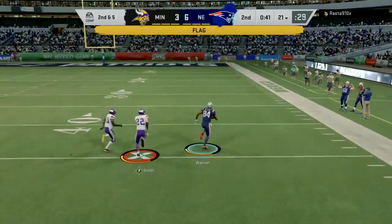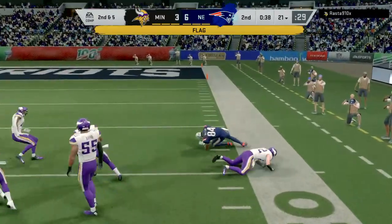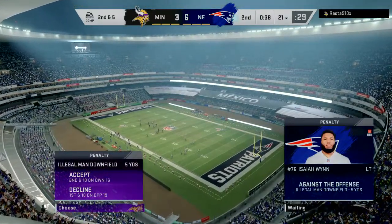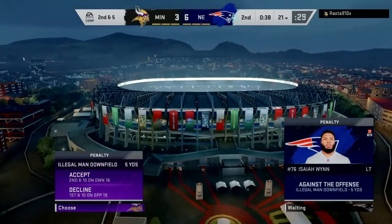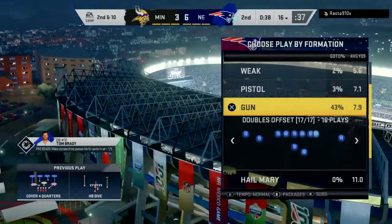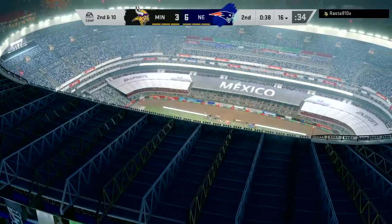Through an opening, and there he goes. And he is down deep into Minnesota territory. Well, as a lineman, they are trained: you've got to stay close to home. If you're more than a yard downfield, they're going to toss that flag, and they did there.